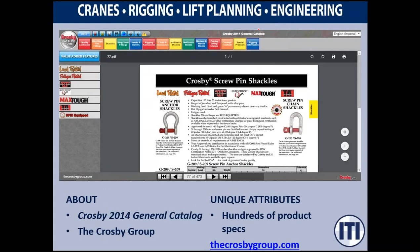Additionally, another manufacturer, Crosby Group, has a really robust website. We mainly wanted to highlight their catalog. It's a very interactive catalog. It's called the 2014 General Catalog, but they have every section of their catalog built out, and it's really user-friendly. There are hundreds of products, and Crosby is still the market leader by far for shackle manufacturing and other rigging hardware.